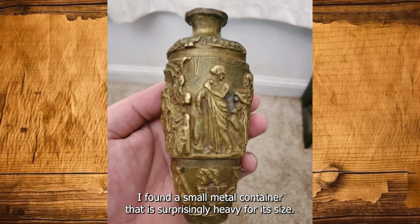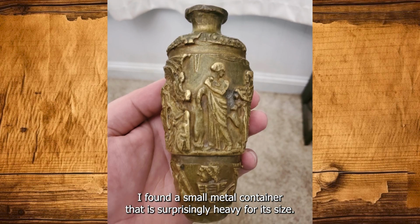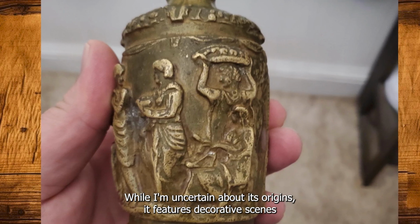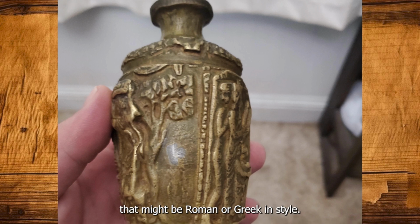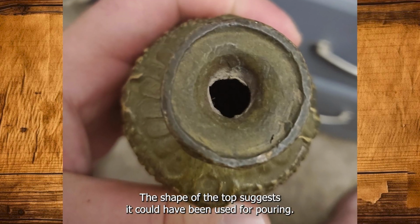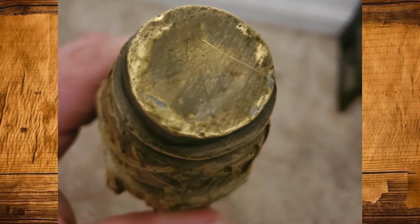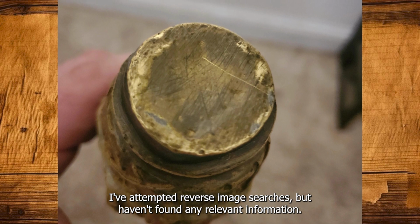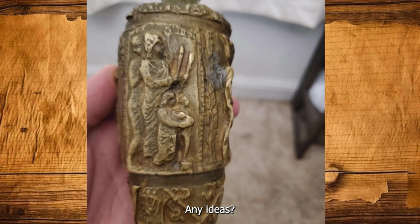I found a small metal container that is surprisingly heavy for its size. While I'm uncertain about its origins, it features decorative scenes that might be Roman or Greek in style. The shape of the top suggests it could have been used for pouring. I've attempted reverse image searches but haven't found any relevant information. Any ideas?